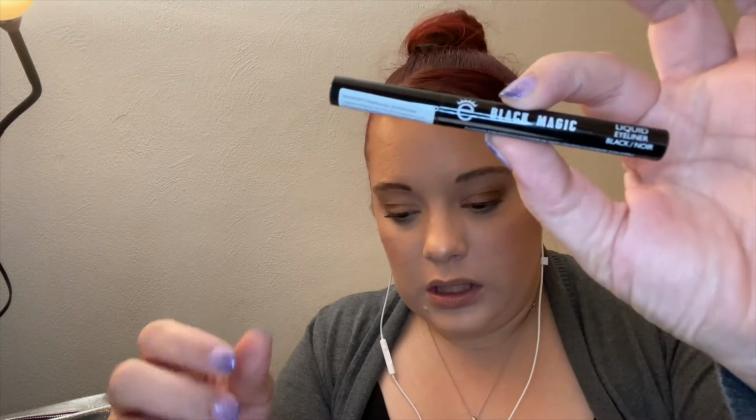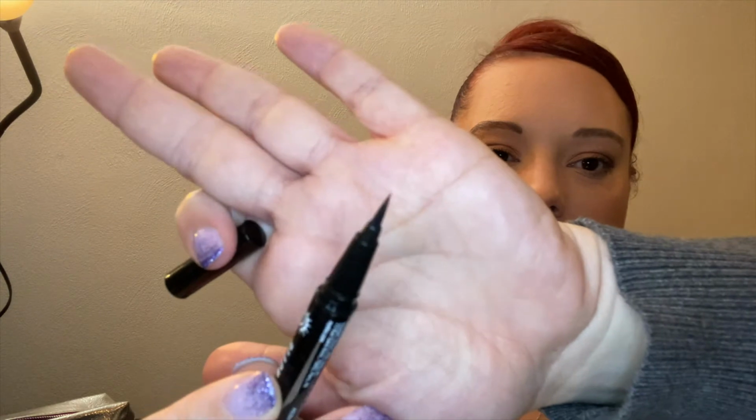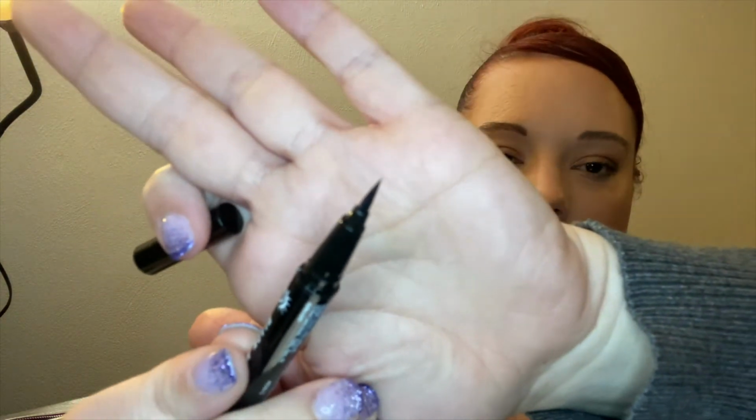This next item is Eyeko. Hopefully I'm saying it right. Eyeko. And it is a black magic liquid eyeliner in the travel size. So that's cute. And this is a felt tip. It's a liquid liner, which I personally like a lot. I tend to do a lot of cat eyes, so I use the felt tip liquid eyeliners a lot. So yeah, this is more up my alley.